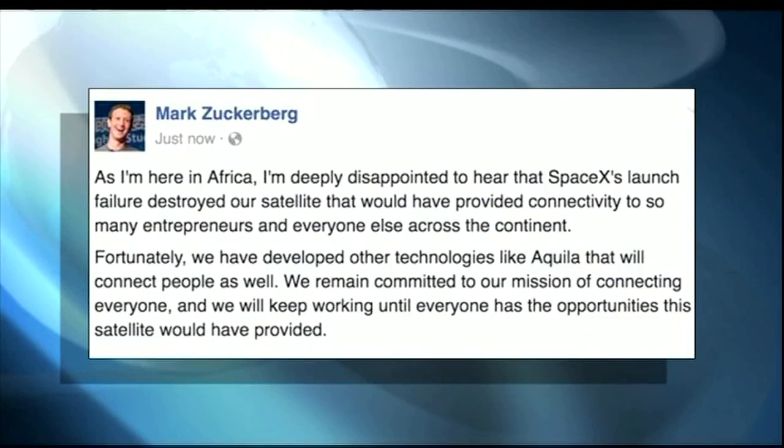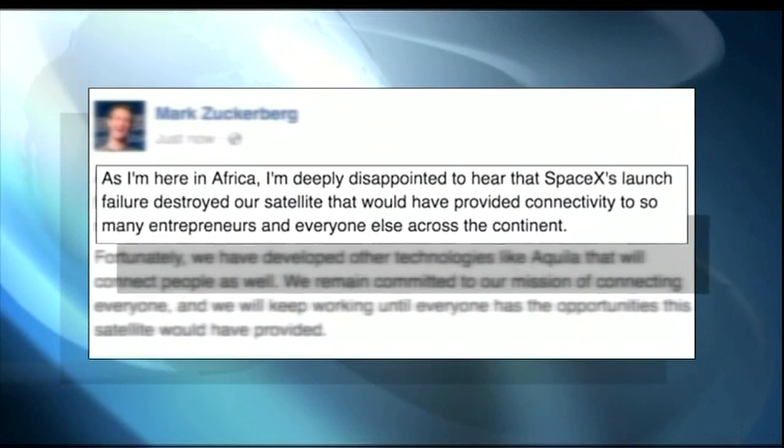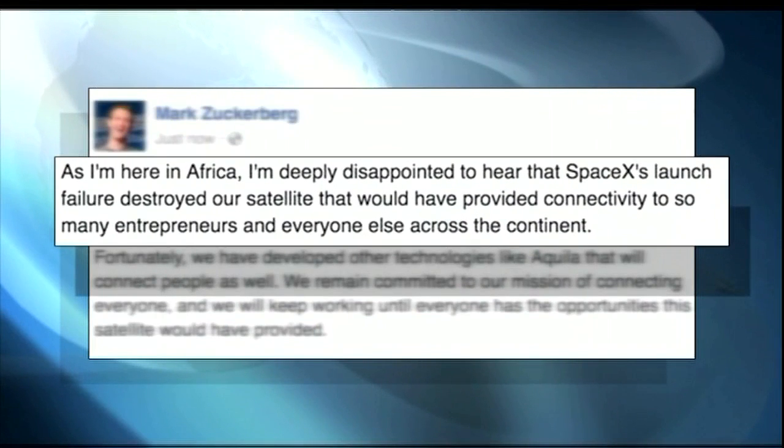Mark Zuckerberg released a statement which read in part, "I'm deeply disappointed to hear that SpaceX's launch failure destroyed our satellite that could have provided connectivity to everyone across the continent."